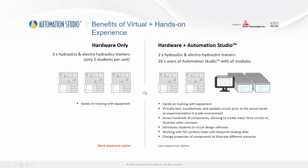Now, the benefit of virtual plus hands-on experience with the software. For example, if you have hardware only, then only two students per unit can work on it, it is a more expensive option, and the students also don't get the time to work on hardware kits. If you purchase hardware plus Automation Studio, for example two hydraulic and electro-hydraulic trainer kits and a 20-user Automation Studio, they can take hands-on training with equipment. They can virtually test, troubleshoot, and validate circuits from their books. They can introduce students to circuit design software, and it is a less expensive option.